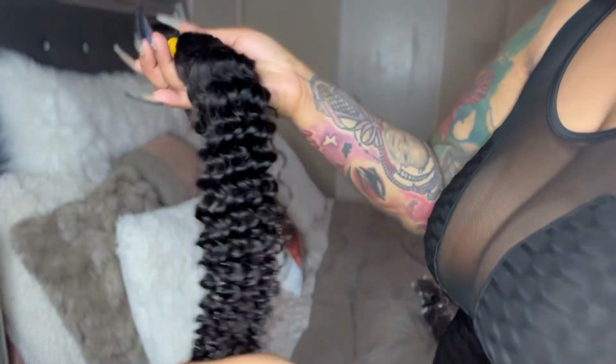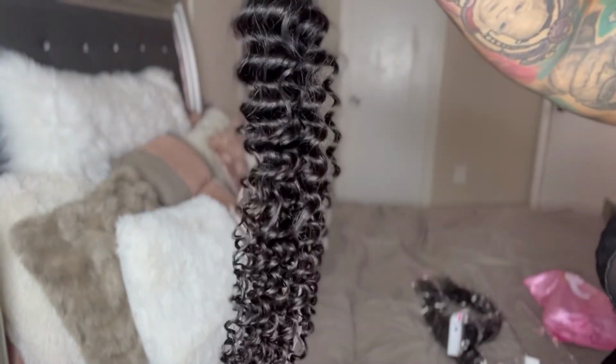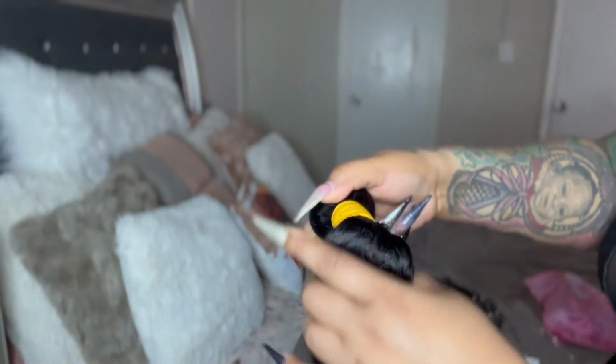I just love this pattern. No smell. I say this color is like a 1B. It's definitely not a 4 or a 6, because a 4 or a 6 color is super light. That's not that with this. It looks like a dark brown, but in the light you can see the brown peeking through. And it's really soft. I've been playing with this hair, y'all. I am not receiving any shedding.